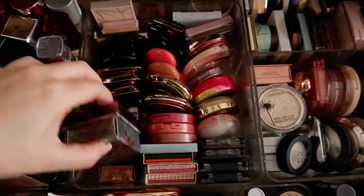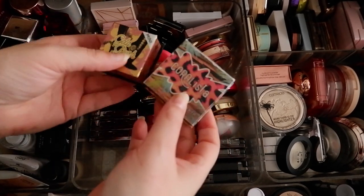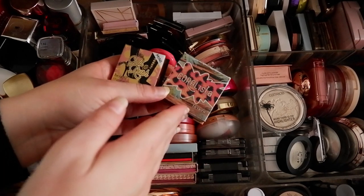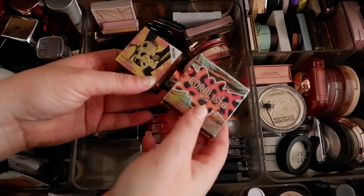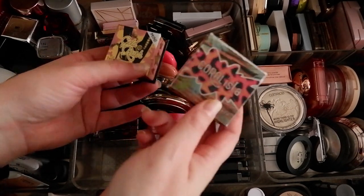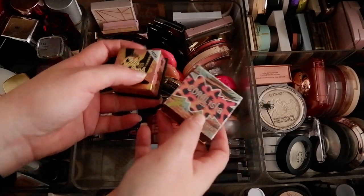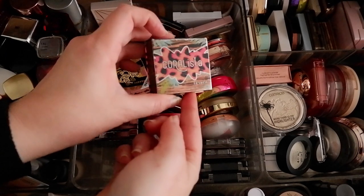Starting right here at the front, I have two Benefit blushes. I used to own more of these, but I think I got them on eBay and I wasn't sure whether they were real, so I got rid of them and they were old. So I now just own Coralista and Gold Rush. I would like to own Dandelion for sure, buy it as a single rather than having it as a face palette. I think that would work better. Are you ready for this one?